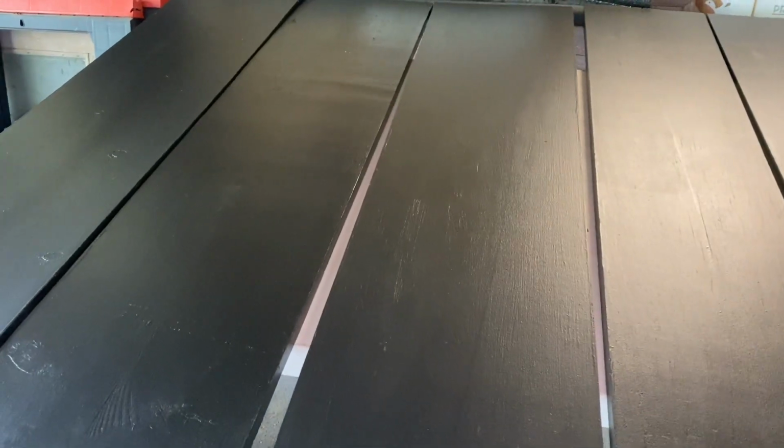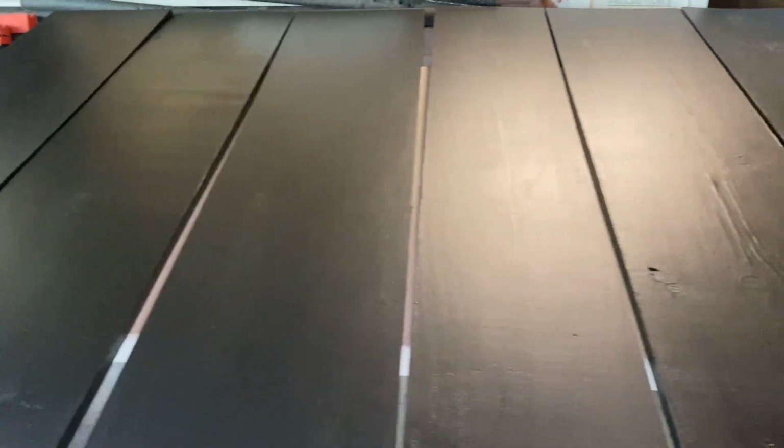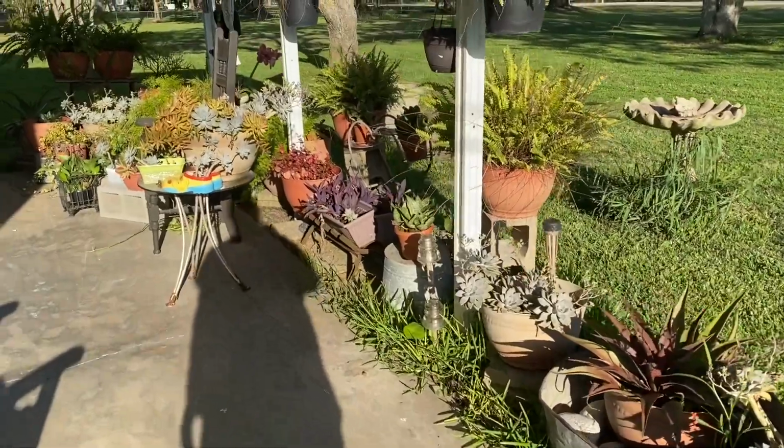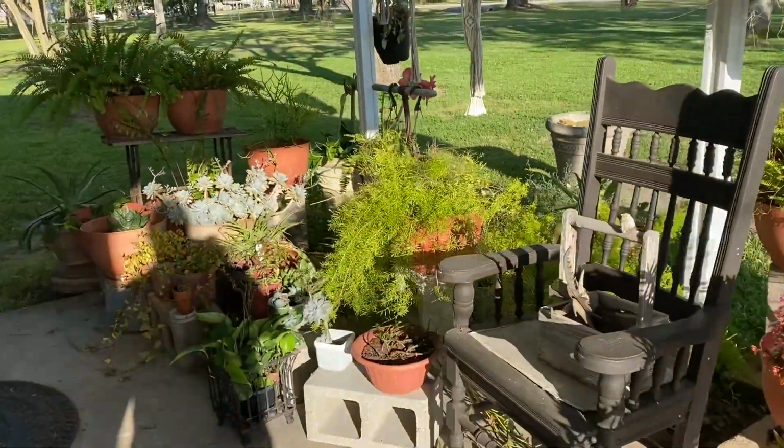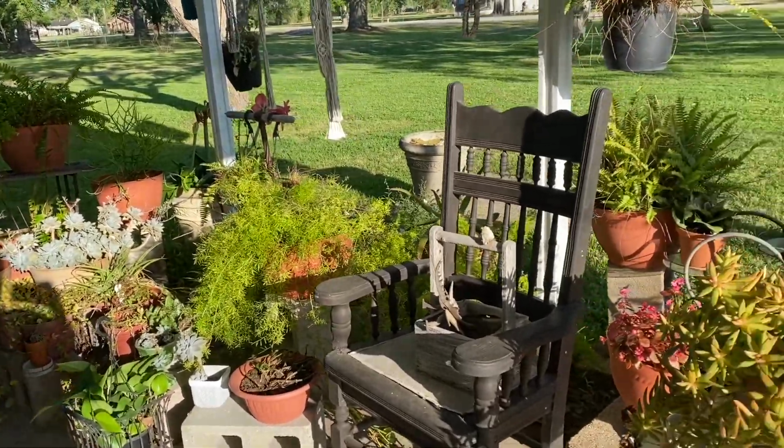The shelves, they have been painted 2 times on both sides, and I have added a clear coat. Got the porch cleaned up a little bit. Got all the plants put over here. So I'm gonna get everything watered and call it in.